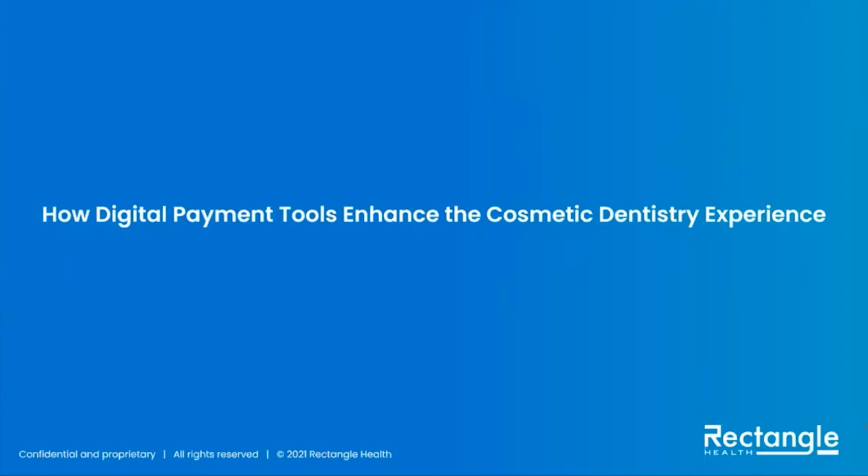But while most practices can get away with the status quo, they miss out on the plethora of benefits that enhanced technology provides a provider, such as strength of patient loyalty, which is critical, and healthier cash flow to the bottom line. So let's think about what a common outdated front office interaction looks like for a patient today.